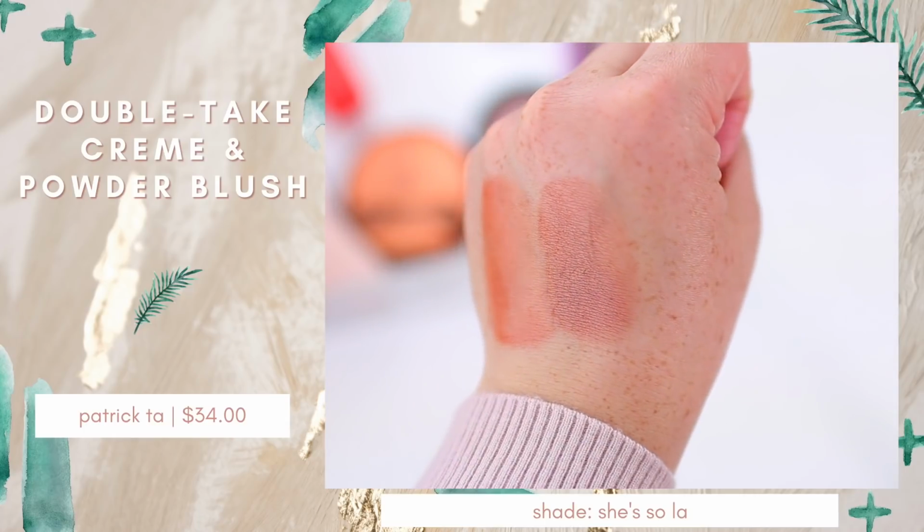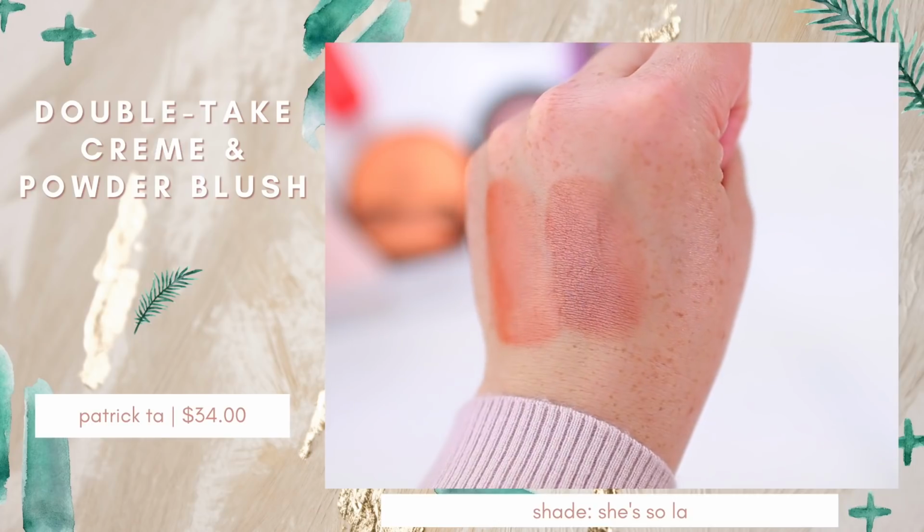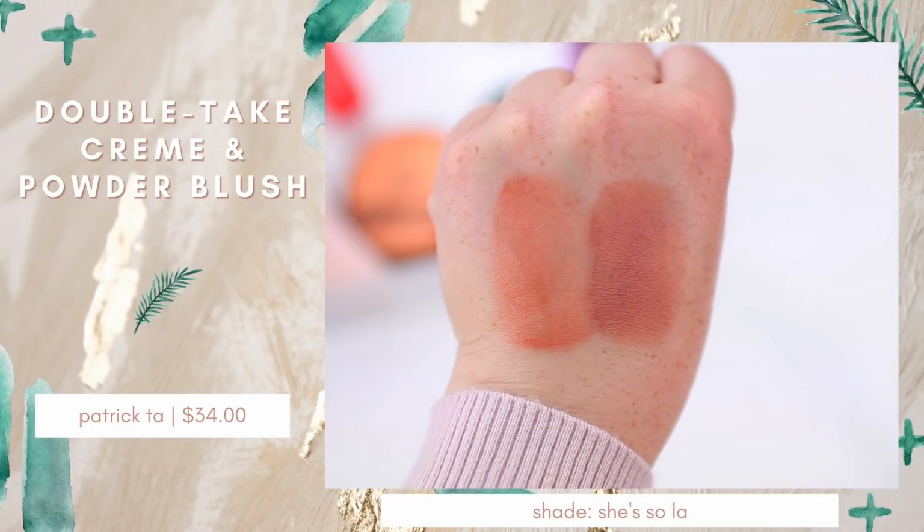I feel like there are some days where I want a really highlighted glow, but there are a lot of days where I don't even want to apply highlighter, but I still want a glowy look. And this comes in handy on those days because this cream just melts into the skin and it gives your cheeks such a pretty flush.